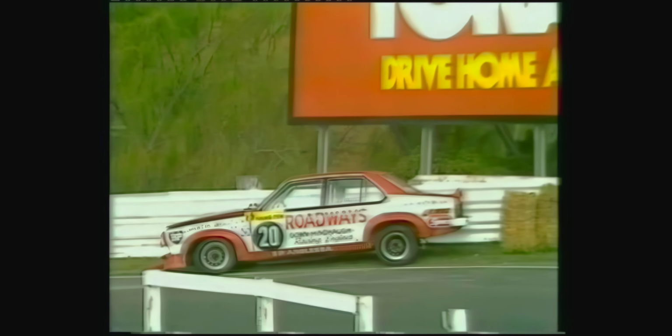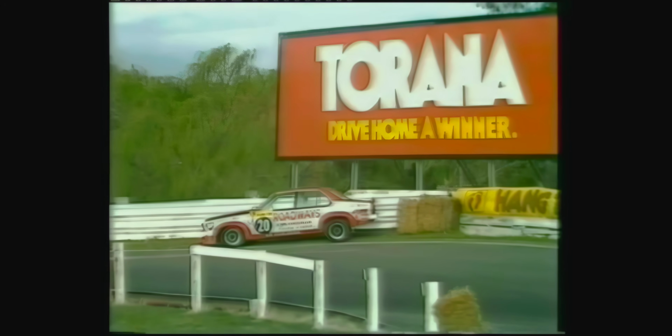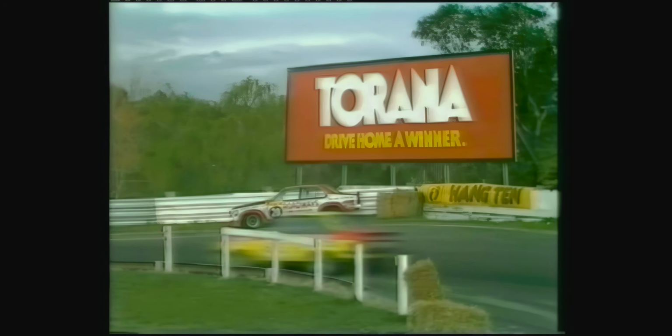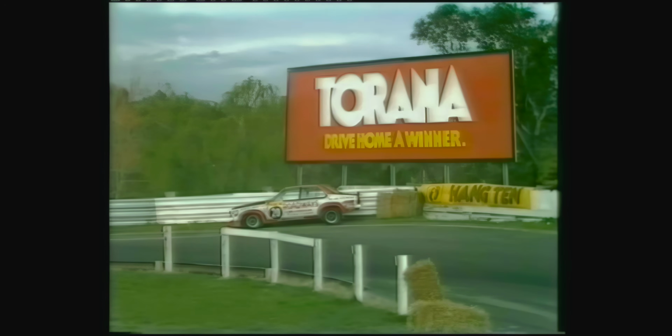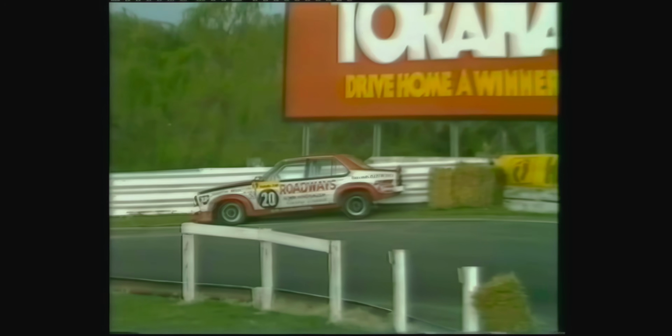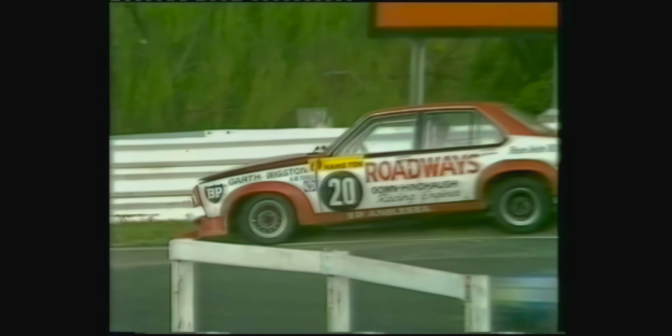So much for car number 20. No, he must have gone in just the last lap up at Tirana corner and underneath the big Tirana sign, drive home a winner. Well, he's not going to drive it home at all by the look of it. It seems to be very much down at the front, Max. Looks as though it could possibly have done a right front tyre or lost a right front wheel.